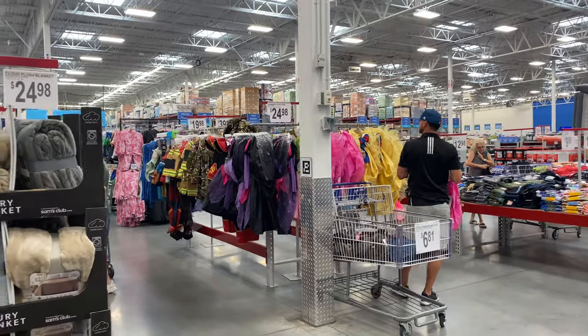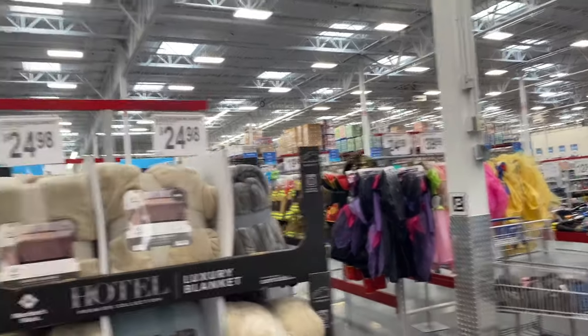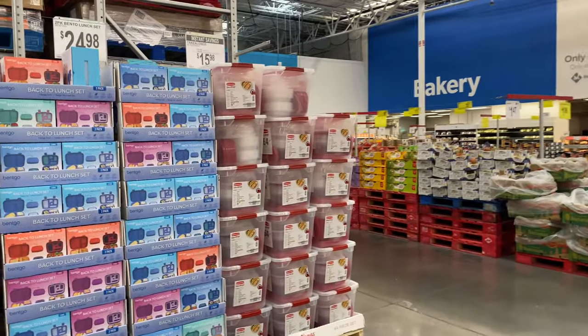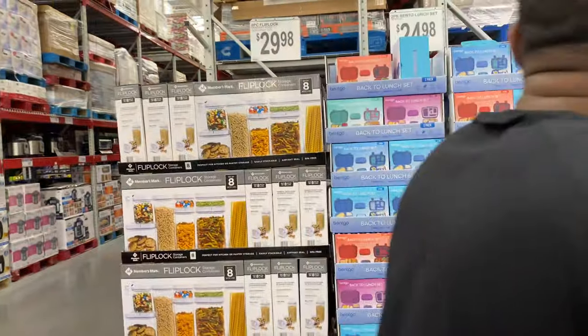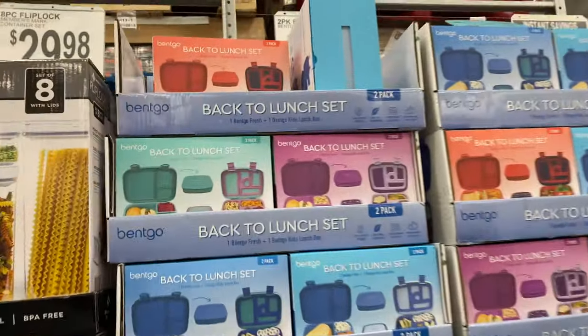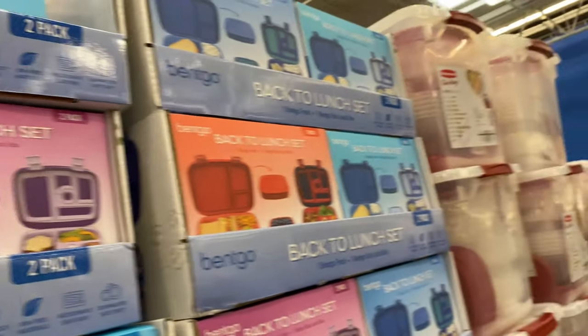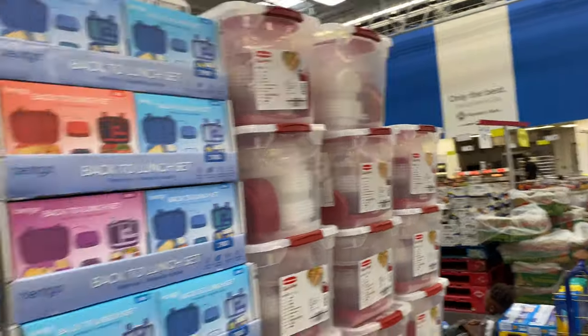Parents really over here grabbing costumes. I should be proactive and grab ours now and then not have to worry about it. These kind of lunch boxes too. What you say, babe? Oh, really? People be trying to be proactive.